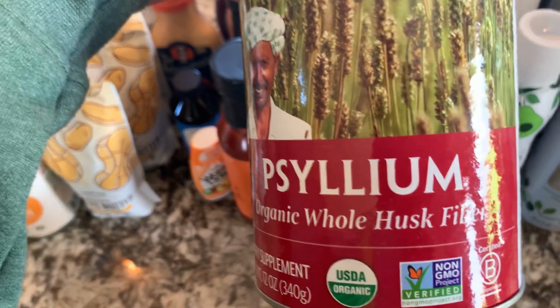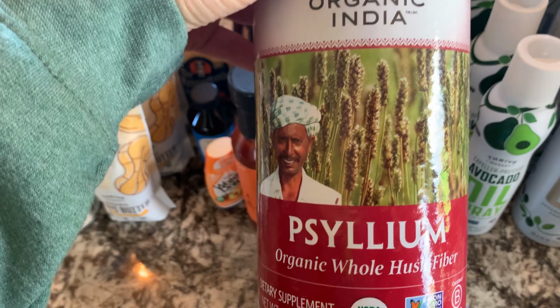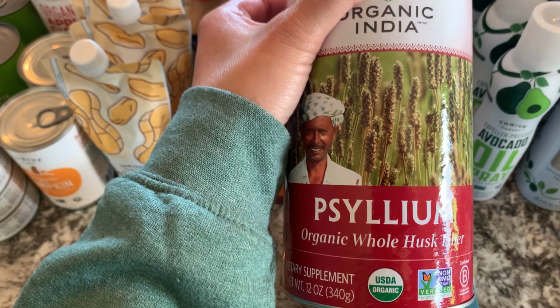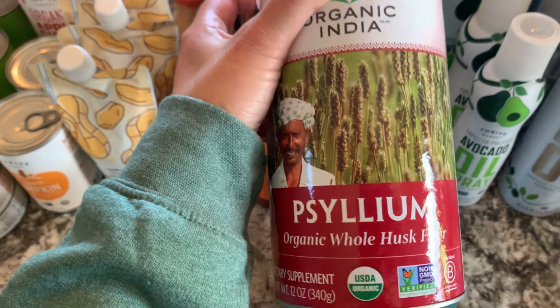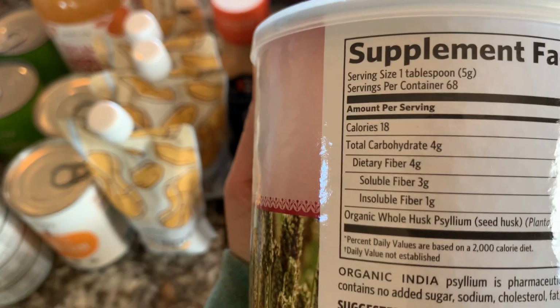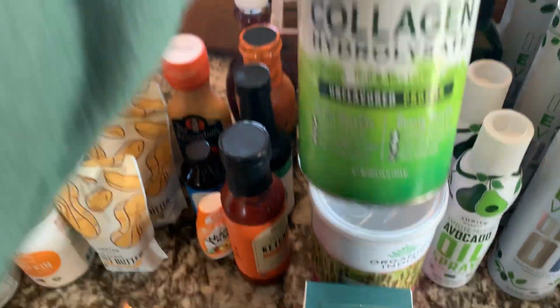The psyllium husk fiber powder. Some people might not be able to do the taste or the texture. You just mix it with water. If you can't, go ahead and get the capsules, but you're going to want to add some fiber or a fiber supplement to your diet when you're starting with keto, just because it's hard to get enough fiber when you're not ingesting a bunch of carbohydrates. And the psyllium husk fiber is a great way to do that. And as you can see, it's 4 grams of carbohydrates, but that's also 4 grams of fiber, so 0 net carbs here.